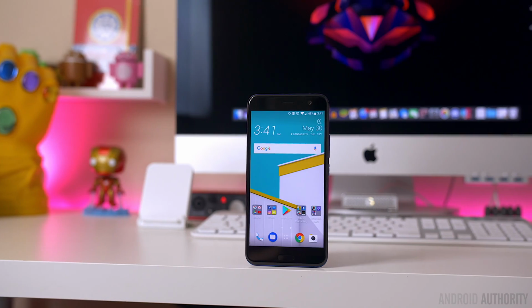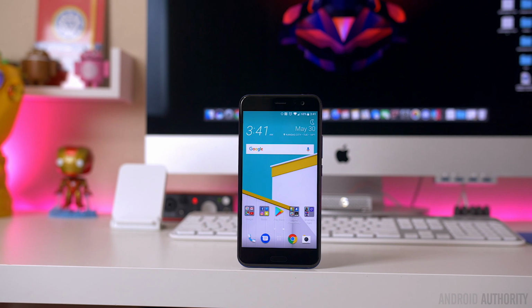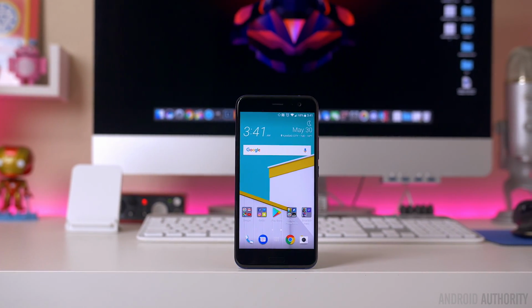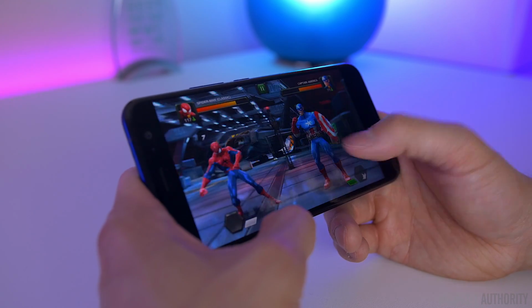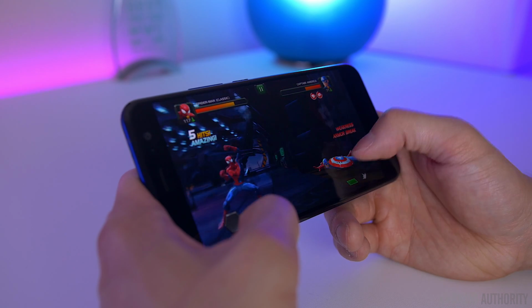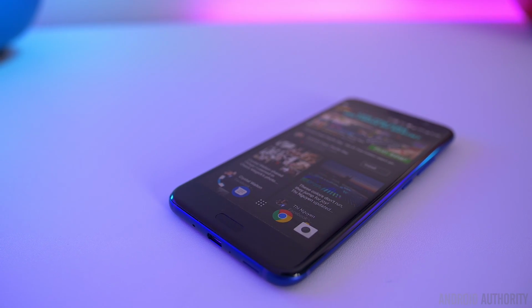That isn't to say that the U11 screen is bad by any means. In fact, it's actually quite the opposite. It's a great looking screen in its own right, and because it's still 16:9, you won't have to deal with any awkward black bars above and below the display, but it's certainly not going to turn any heads being surrounded by much thicker bezels.